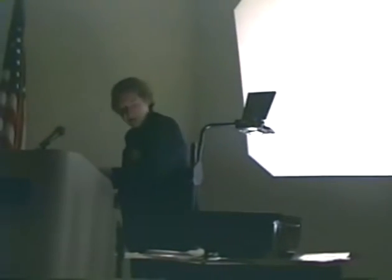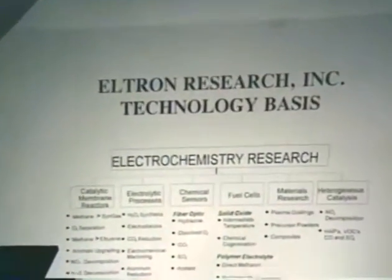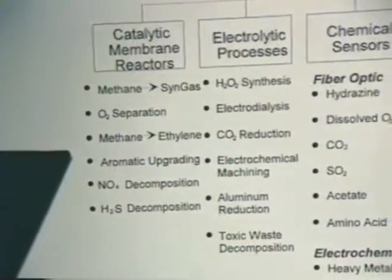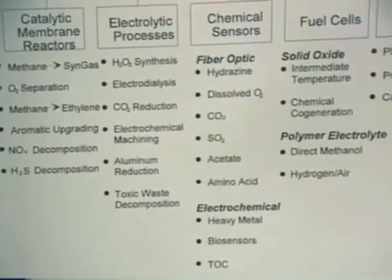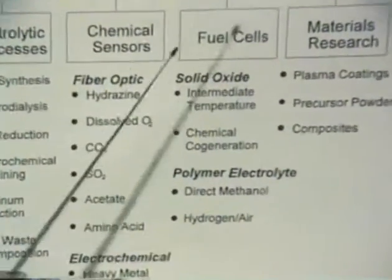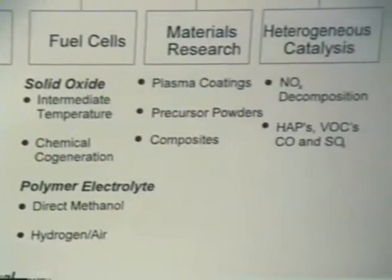Just to give you a little background as to the genesis again of this technology. This is some of the kind of stuff my little company does. We currently employ about 70 people. Much of the stuff we do has to do with, as Jack mentioned, electrochemistry, and for many years and even currently we have put a considerable amount of effort into the development of fuel cells, and we're still very active in that area.